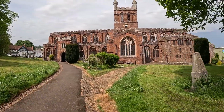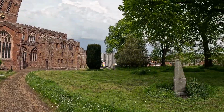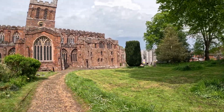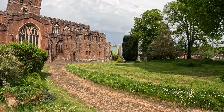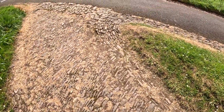This place is called Holy Cross, Crediton. Quite a nice big church there. There's some sort of silos over there. Like a milk factory maybe? Oh, Crediton Dairy, yes I was right. Crediton Dairy Milk Factory. Oh, look at this lovely stonework in here, ancient stonework.